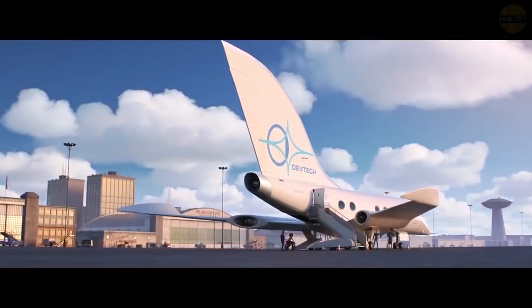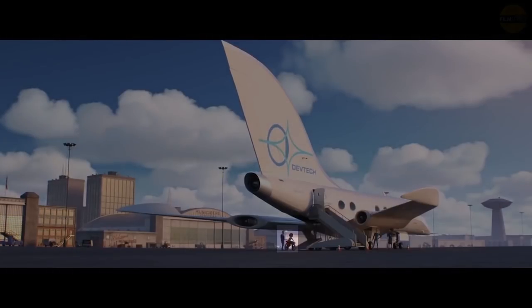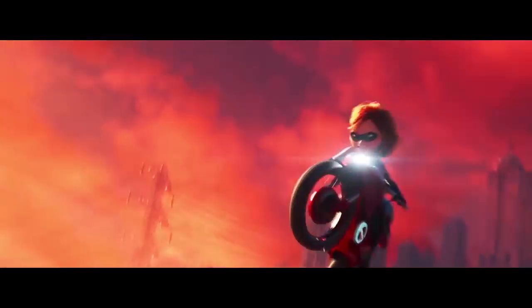Heading to the city again, I decided to place this clip here as we just about see Elastigirl on a bike there, and it's the same daytimey weather. Going on board the DevTech plane presumably drops her off to a faraway location and perhaps also gives her a hero briefing or something. Later on, though I put it here because it keeps up with the bike, Elastigirl is seen chasing a train in the sunset.